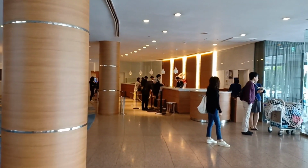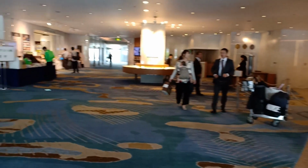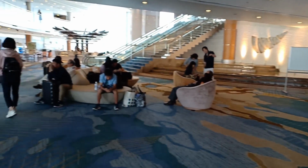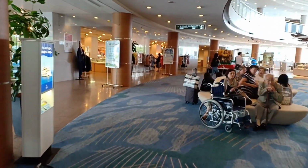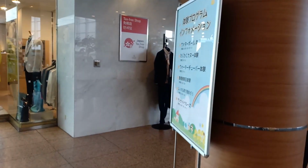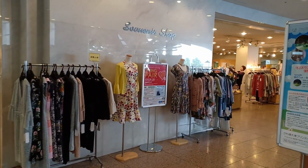And that's the reception area, where it's check in and check out. This is the lobby. Tax free shop here. Souvenir shop. Nice.